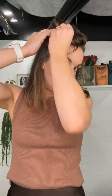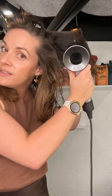Now, if you're a bit of a meticulous person, you can go through and section up that side so that you don't get it confused with the rest of your hair, and then you're just working on this side. Same thing, we're just going to push the brush in and pull it out and attach the hairdryer as you do it.